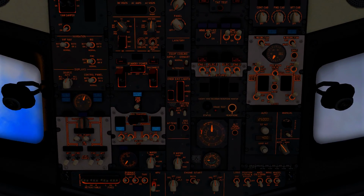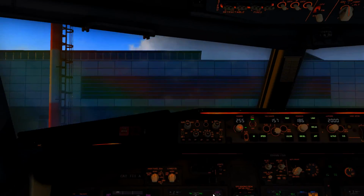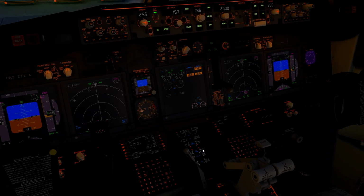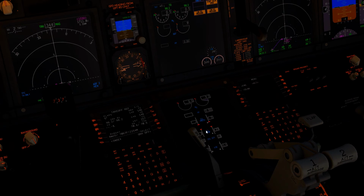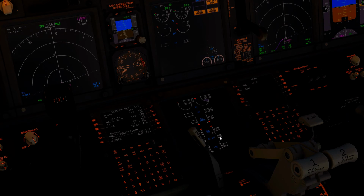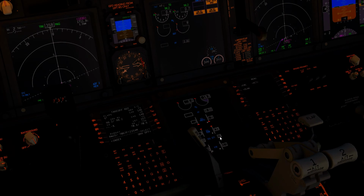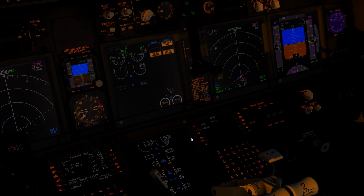So overhead, we're going to go for engine start for both. We're going to go for engine number 2, which will go to ground. Start valve is open. N2 is increasing. All pressure temps come to life. 25% will inject fuel. We'll see EGT start to increase. So we get slower rate on the engine startup. Engine number 2 is coming in now. EGT is starting to increase, which is checked.